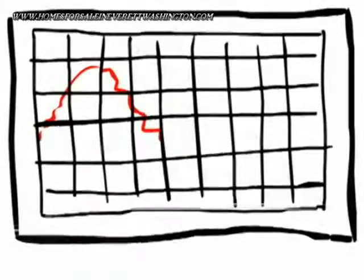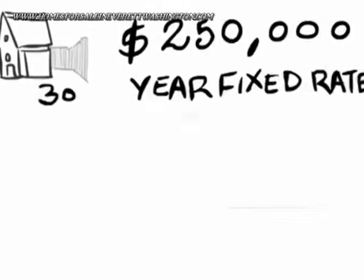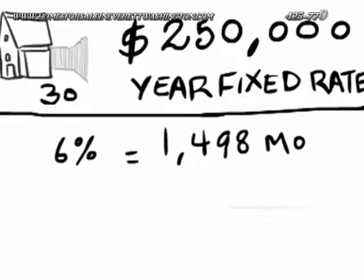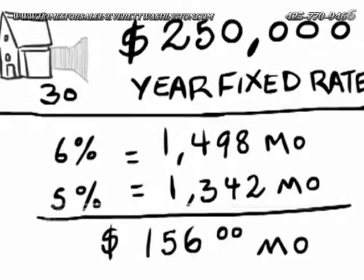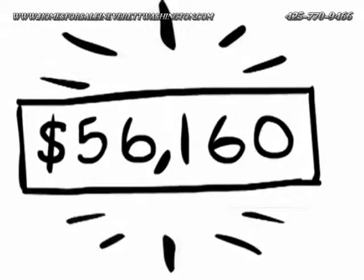Interest rates are really low, about the lowest in the past 40 years. And that's a big deal. It can save you a ton of money. Let's say you take out a mortgage for $250,000 at 6%. Your monthly payment is $1,498 per month. At 5%, it's $156 less. And if you continue that over the life of a 30-year mortgage, it really adds up. Let's see, it's over $56,000. Wow, and that is all interest.